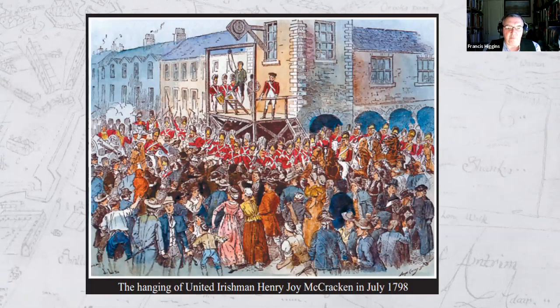So what happened to the rebellion? Well, we all know it failed. This is, again, John Kerry trying to look back in time. I don't think, and there's no evidence, that a scaffold was built. It was more than likely that a ladder was put up, and Henry Joy here, mounting the scaffold, was hung from either the town clock or a mini boom that came out.